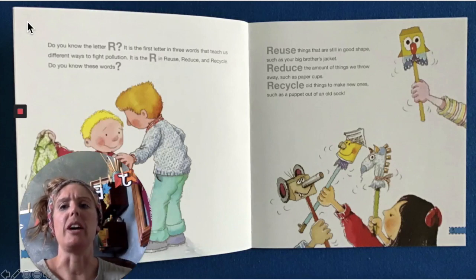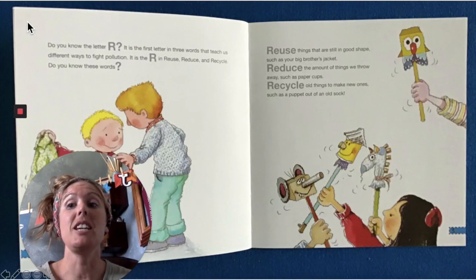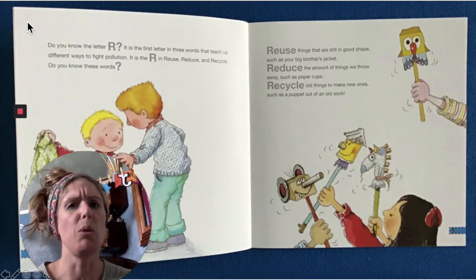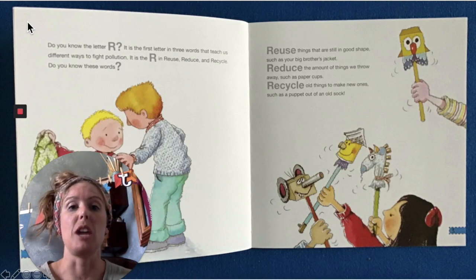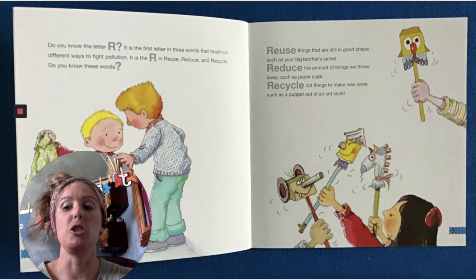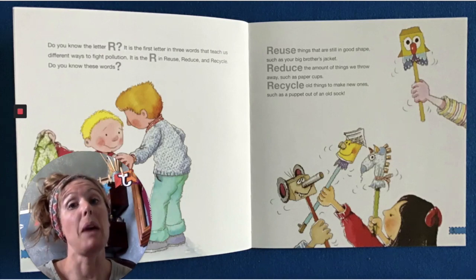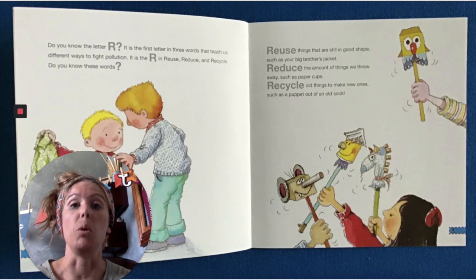Do you know the letter R? It is the first letter in 3 words that teach us different ways to fight pollution. It is the R in reuse, reduce, and recycle. Do you know these words? Reuse things that are still in good shape, such as your big brother's jacket. Reduce the amount of things we throw away, such as paper cups. Recycle old things to make new ones, such as a puppet out of an old sock.